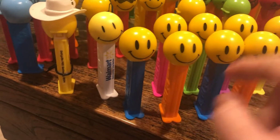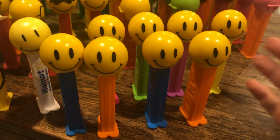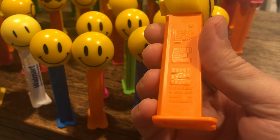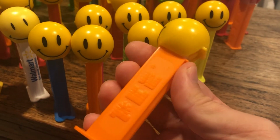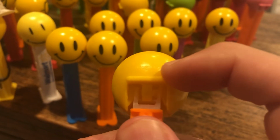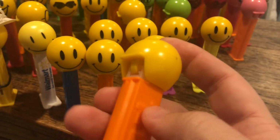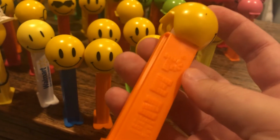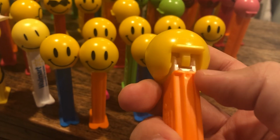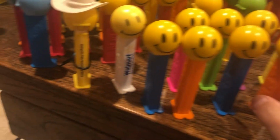And none of the 6 of mine have any upside down anything. They're all on the 4.9 Hungary ones. They're not on any 5.9 Slovenias. There's no upside down R. They all, the 65 plus these 6, have the same copyright here on the back. They're all on the 4-spring system, and none of the Walmarts have the single circle. Remember, there are 2 of those here in my little set.